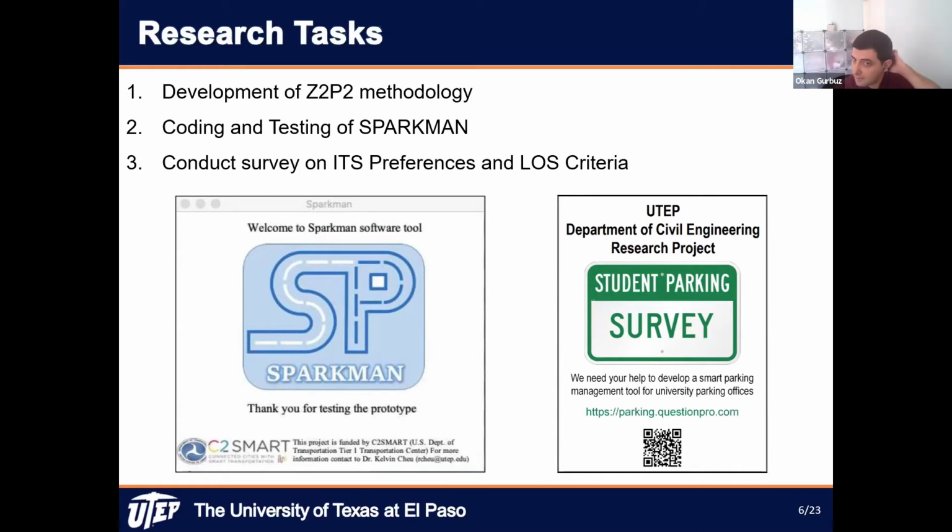And the second task was to code and test the tool called Sparkman. This task incorporated the Z2P2 methodology that was developed in task 1, and the two previously developed models during my PhD studies, which are called total demand and base price models. They were all incorporated and coded into a software, which we call Sparkman. It's a very user-friendly and Excel-based tool.